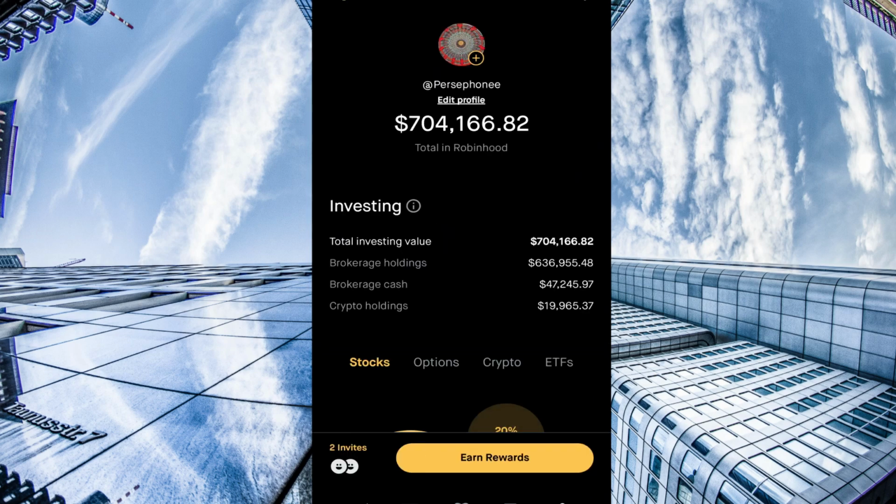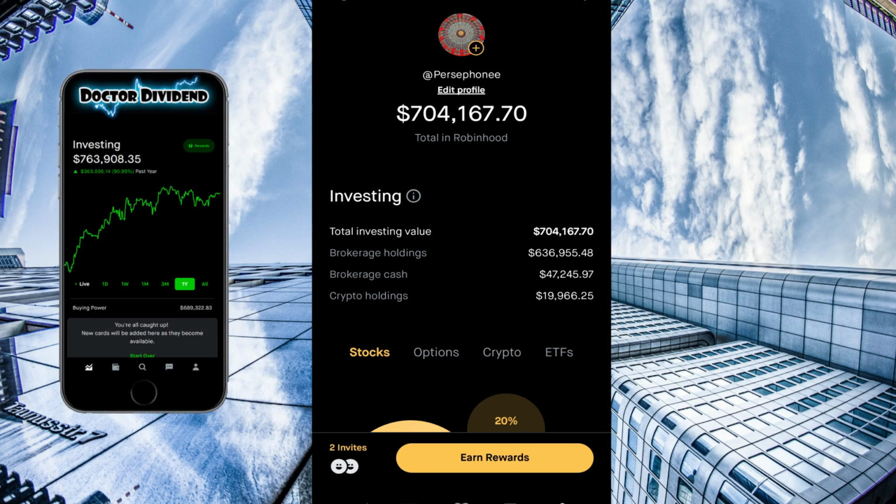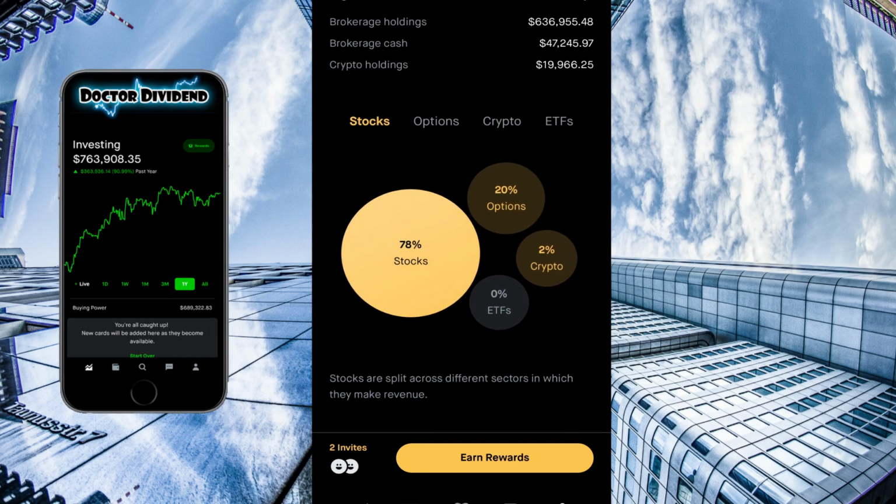But if we take a look at the overall portfolio diversification here, you can see the total investing value, 704,167.70. And then going down, you can see the portfolio diversification here, mainly in stocks, 78% in stocks, 20% in options. And then I only have 2% in crypto. And I really don't want to get higher than that. Crypto is very risky.